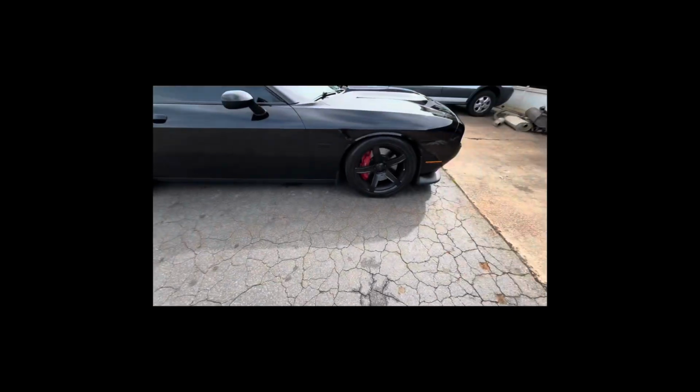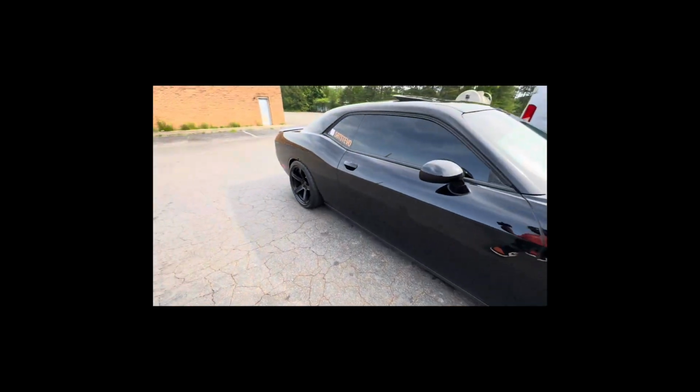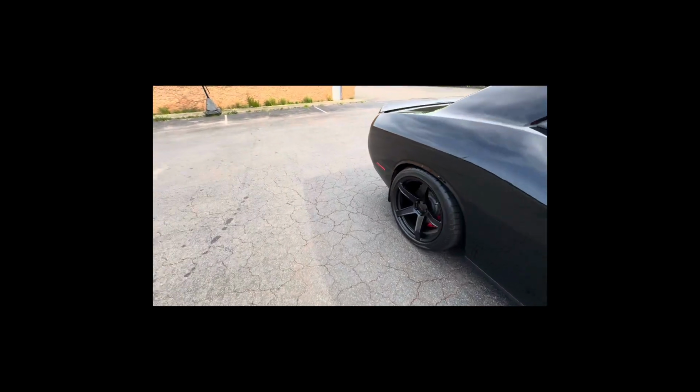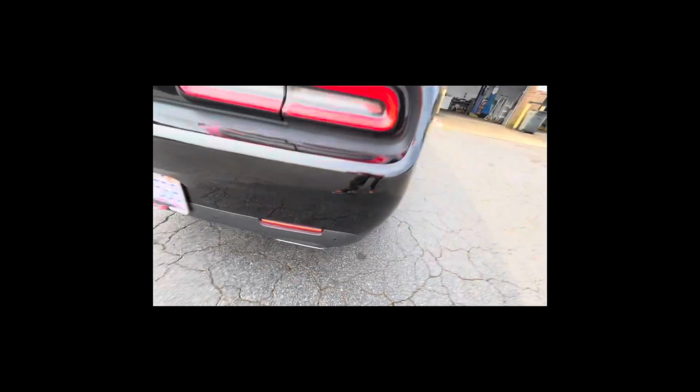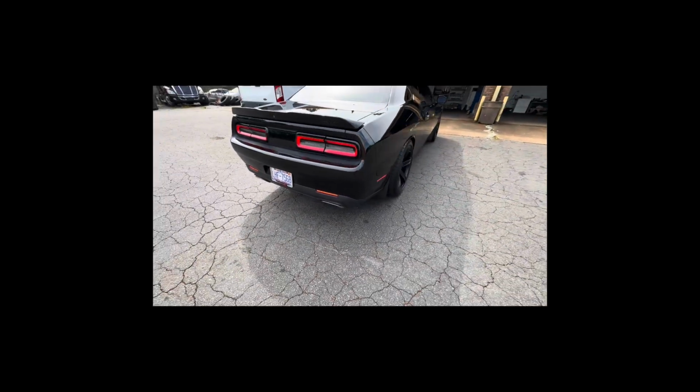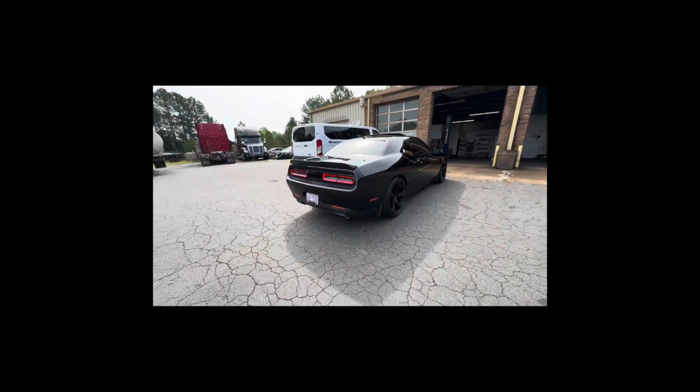All right, so we're getting ready to put her on the lift right now. She finna go catless, bro. I'm excited. Want to see what she gonna sound like. She's sounding good right now, but I want it to be a little louder, so that's what we're about to get into.